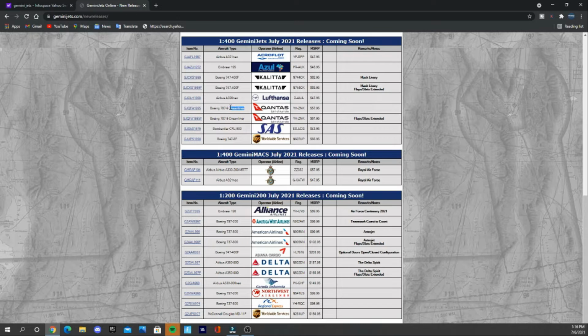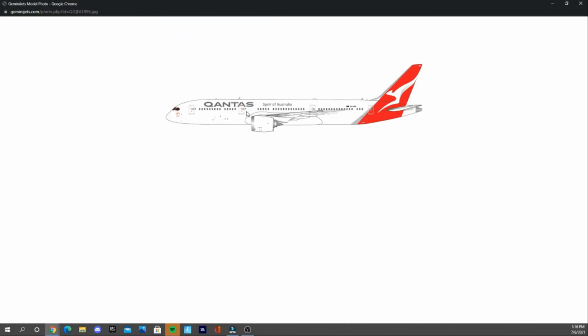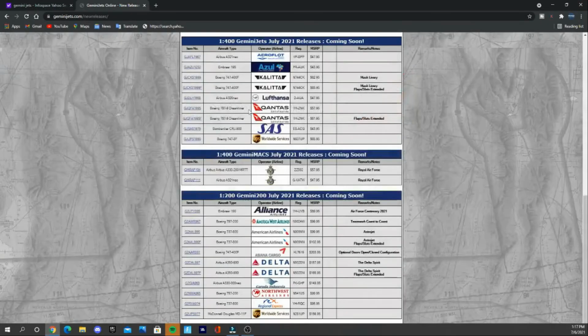Next, we have the Qantas 787-9 Dreamliner for $57. Plain livery. Then you come down to the other one, which is $61, and that's with the flaps extended. So we'll take a look at the plain livery. It does say Spirit of Australia, as you can see in the Qantas logo. One thing Gemini Jets does have a problem with is the wings are way too slanted for some reason, but this one seems to be looking really good. And I do like the detail at the top. The next one is the same, just with the flaps extended.